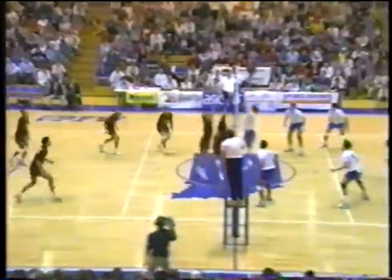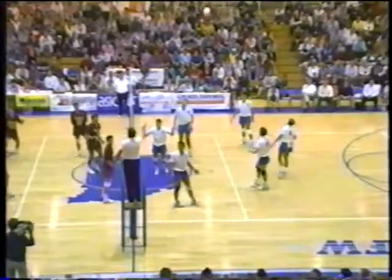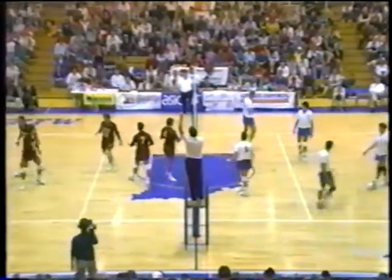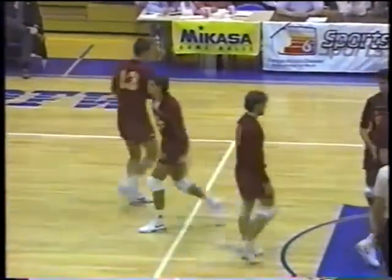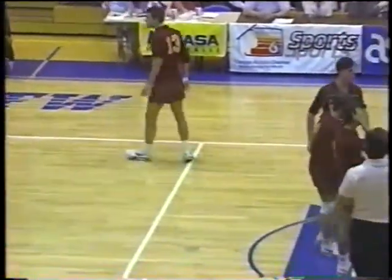Ivy with a nice dig. Tom Pingle calls a lift on Tom Junkie. That's going to give a point to USC. They lead game number 2, 12-10.